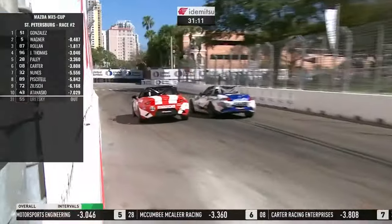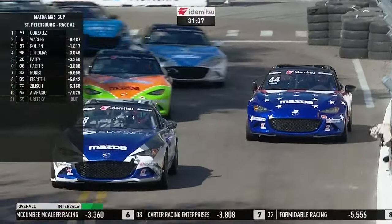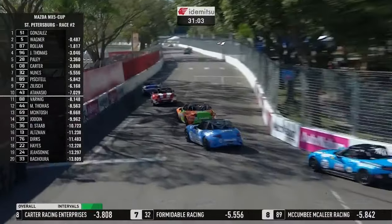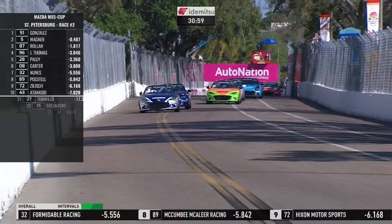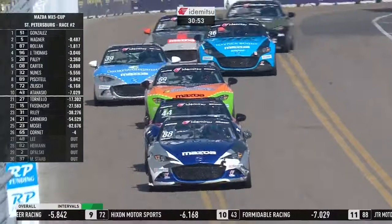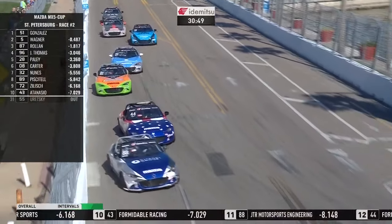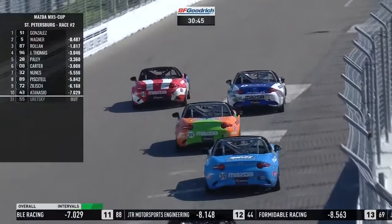Side by side, those two cars, as they are into the right-hander at turn 4. Thomas has to give best. The orange and bright green car sitting in behind, that is the number 69. That's the car of another JTR Motorsport car, Anthony McIntosh, the man from Milwaukee. There's a few dinged up cars already. We said yesterday we thought they were being a little bit conservative.